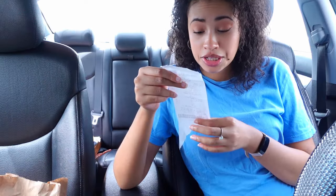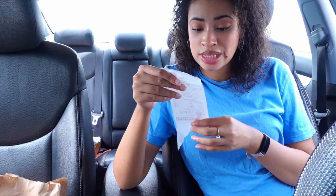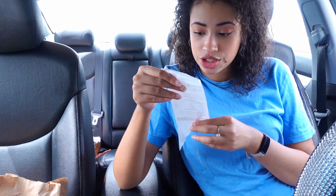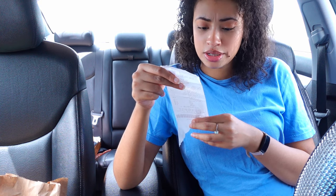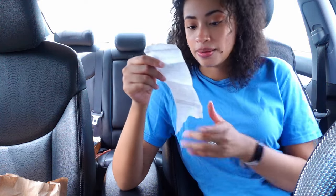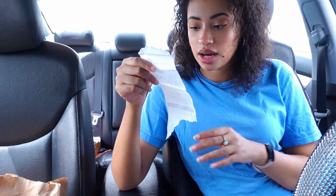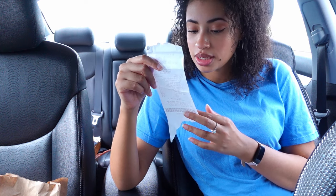Price. Okay, to get the crispy chicken taco just by itself, it was $2.99. And to get the chicken burrito, it was $5.89. And the chicken bowl, this is all off the Cantina line, so I'm just not saying Cantina after everything. The chicken bowl was $8.19. And the chips and cheese was $2.59. So altogether, I spent $20.84.